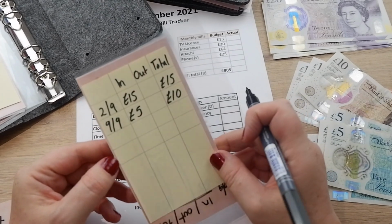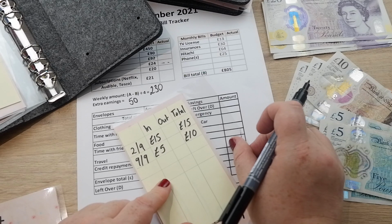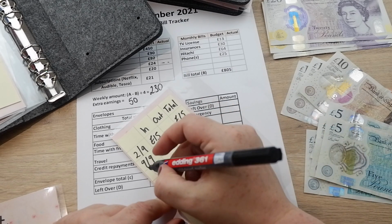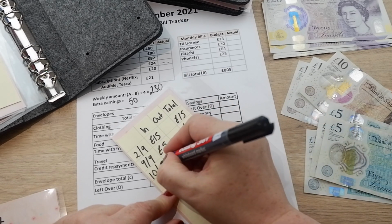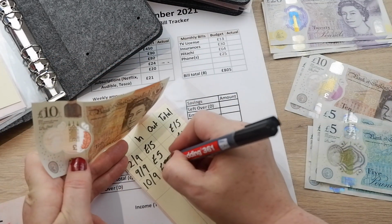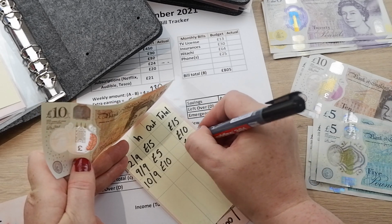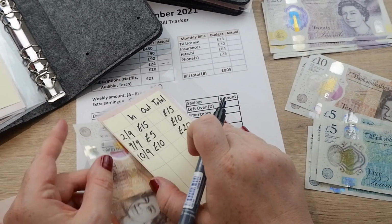Travel. I've got £10 left in there. I have got to get over to see my friend on the train. Trains are ridiculously expensive at the moment. I do not know why. So I'm going to put another 10 in there actually, because as well as the train, I might need something next week for travelling.